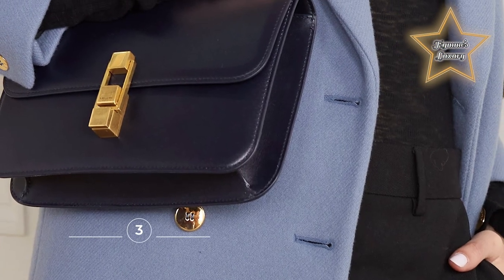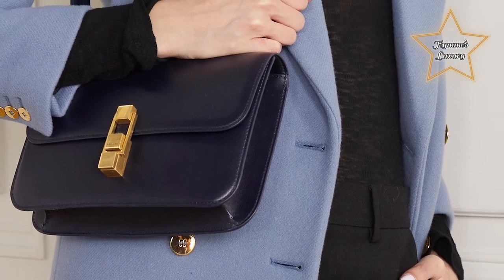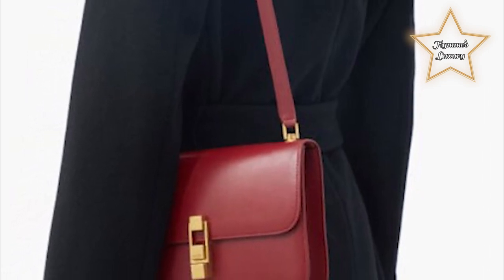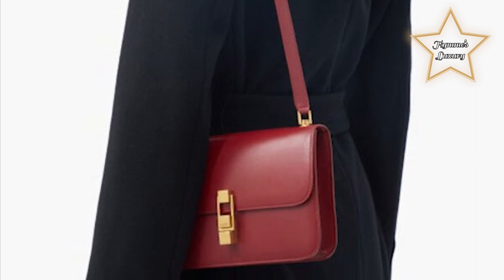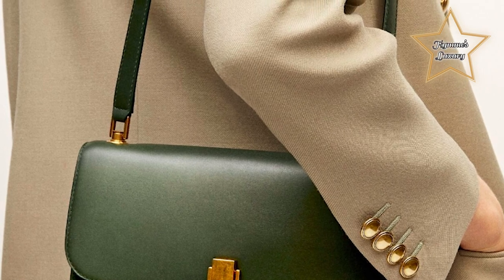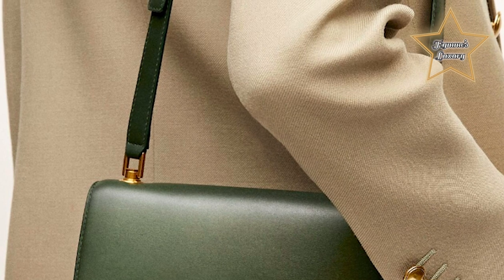3. Saint Laurent Le Carré. The Saint Laurent Le Carré bag is a true embodiment of timeless elegance and sophistication. With its clean lines, luxurious materials, and impeccable craftsmanship, this bag exudes an air of effortless style that is synonymous with the Saint Laurent brand. The Le Carré bag features a structured silhouette with a square shape, making it a versatile accessory that complements a wide range of outfits and occasions.